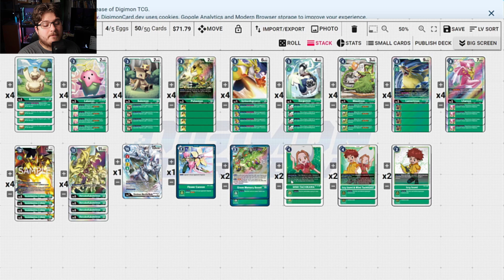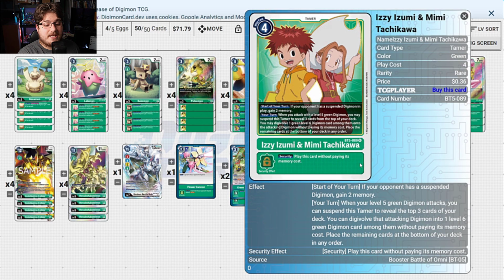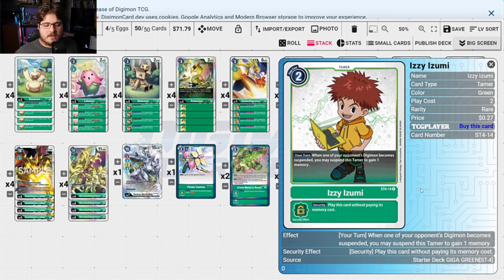But we also have Mimi. Mimi is going to help you push stuff forwards. As long as you're in ultimate range, you can just spit out dudes or get breeding areas going up and online a little bit faster. Really does help out, actually. What I also noticed is Izzy and Mimi to help speed up your Digivolutions. Sometimes it does help out, because if you can get to a Mega for free, you might actually get some value out of it. And then you have Izzy from Starter Deck 14.